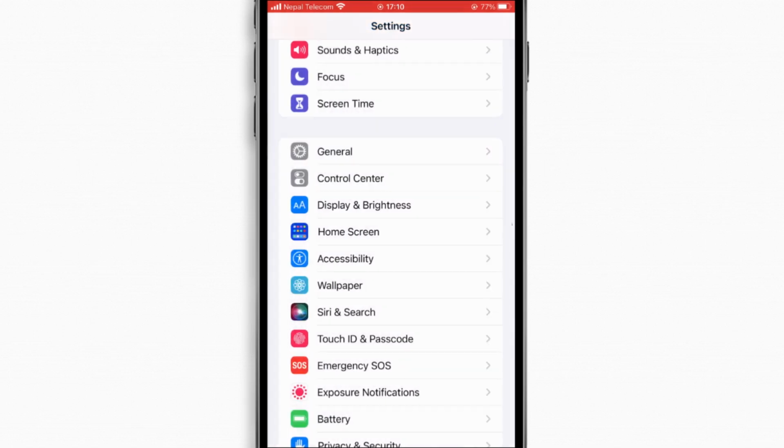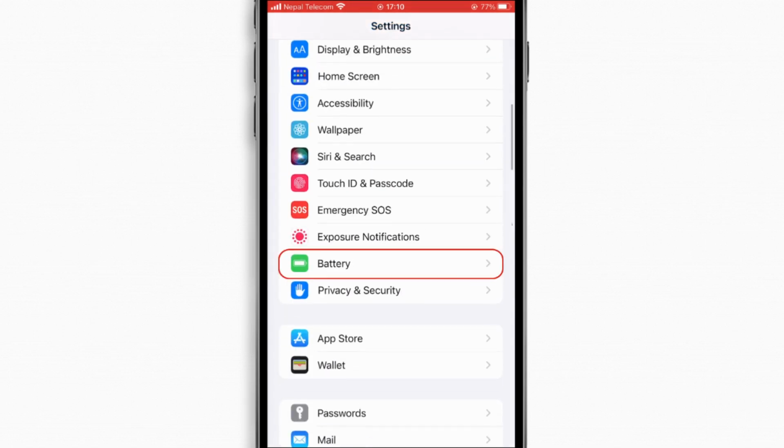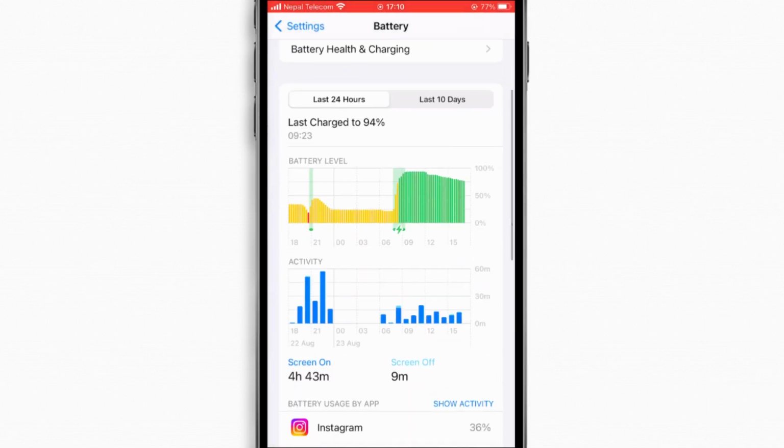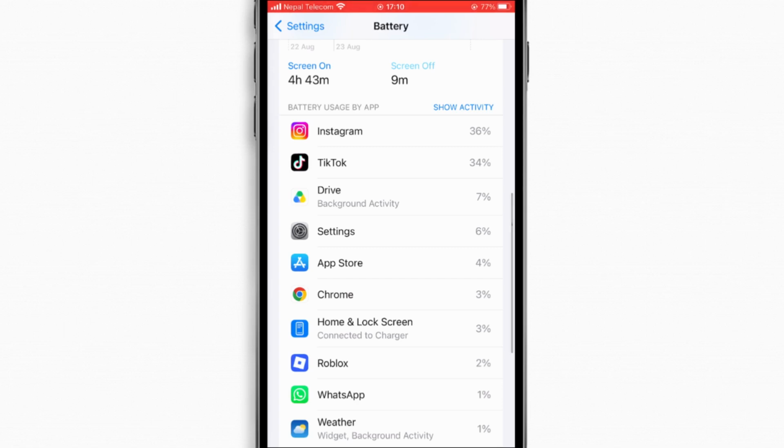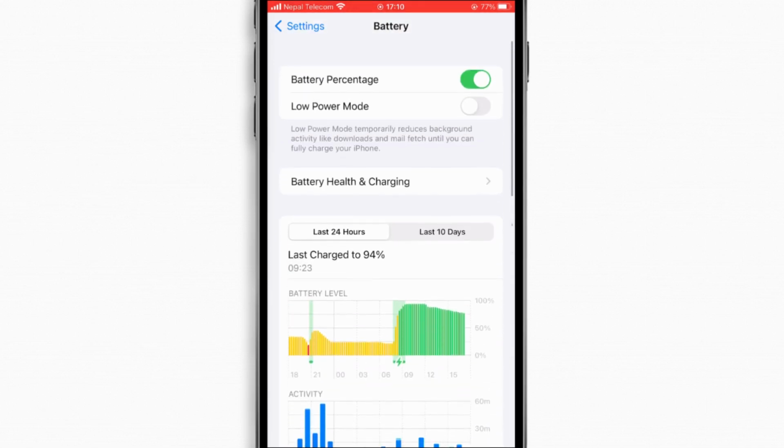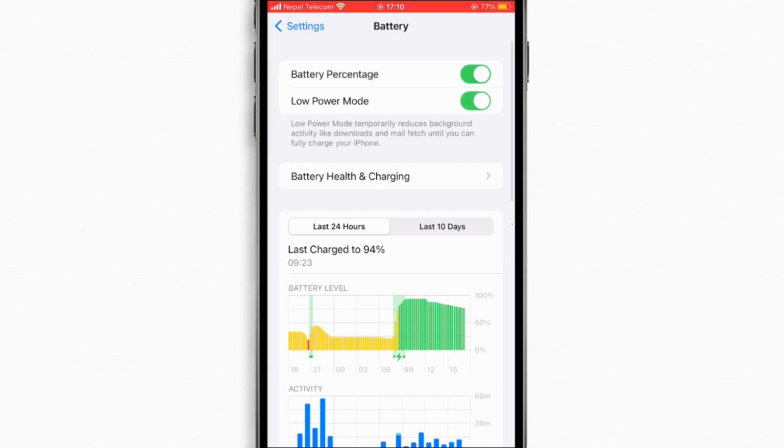Next, check which apps are using the most battery. Go back to Settings, tap Battery, and check the Battery Usage by App section. If you notice an app using an unusually high amount of battery, try updating it or removing it if you don't need it. Next, scroll up and turn on Low Power Mode. This reduces background activity and can help your iPhone battery last longer.